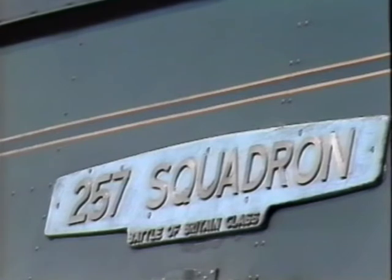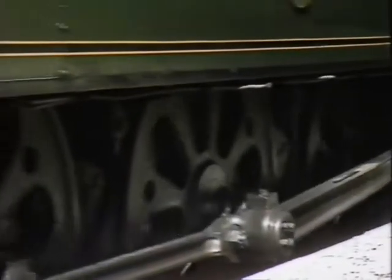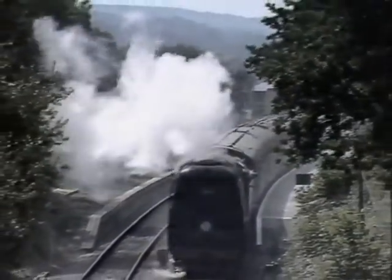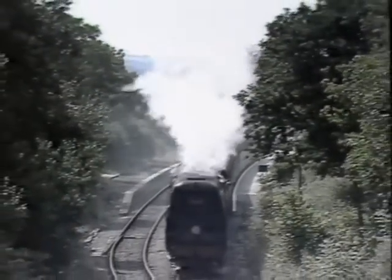The Battle of Britain class was essentially the same as the West Country, but the Southern Railway decided to split them for publicity reasons. 44 were built, including the Swanage Railway's 257 Squadron.